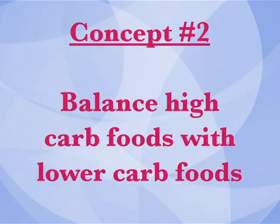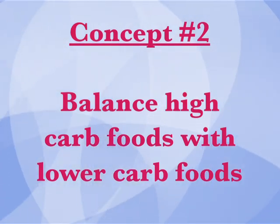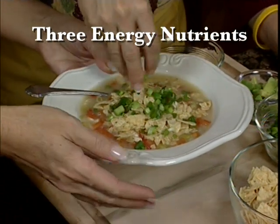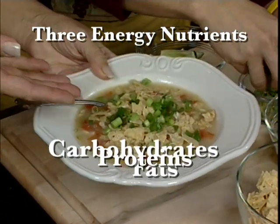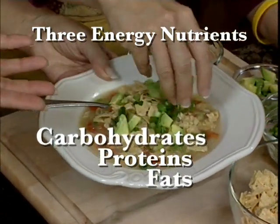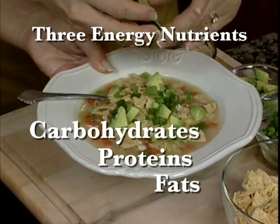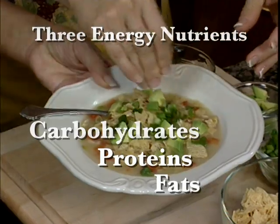Concept number two, balance high-carb foods with lower-carb foods. Foods are made up of three energy nutrients: carbohydrates, or carbs for short, proteins, and fats. Each of these plays an important role in maintaining a healthy body. So it's not a good idea to cut out any of these nutrients completely. But eating carbohydrates makes our blood sugar, or blood glucose, levels go up.